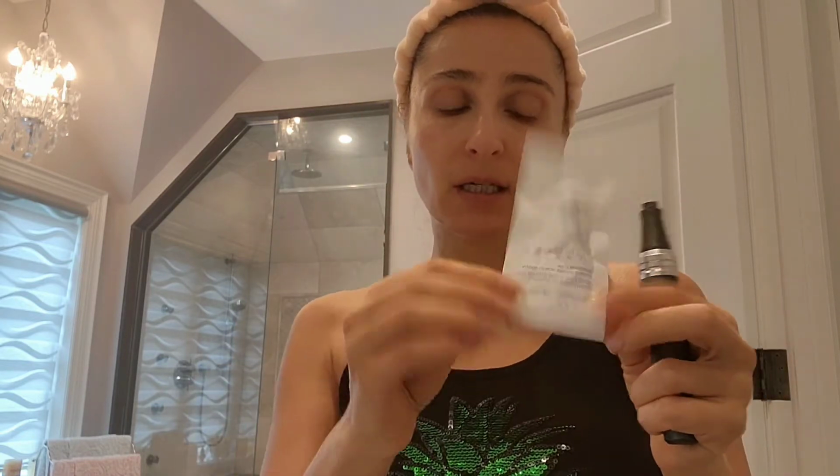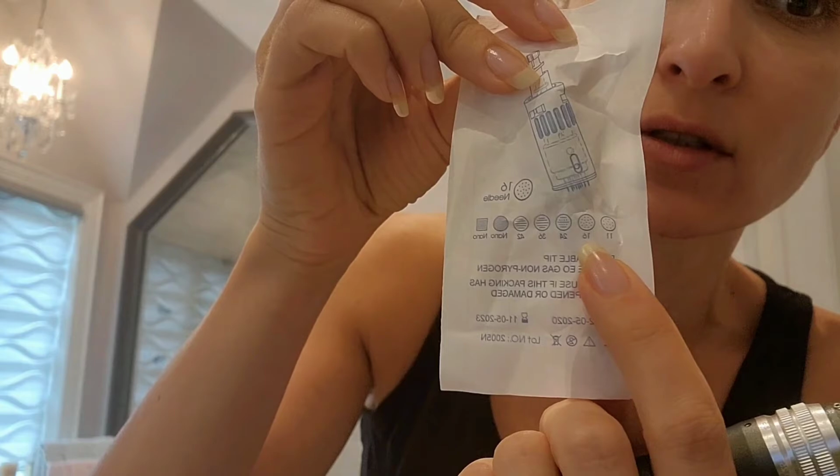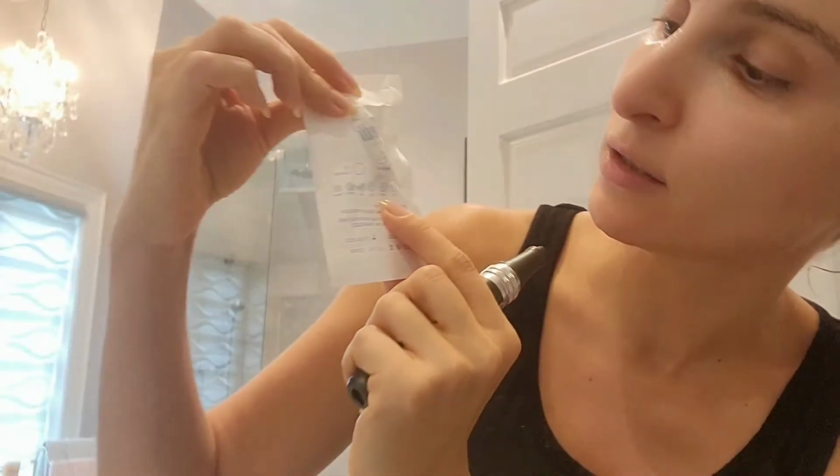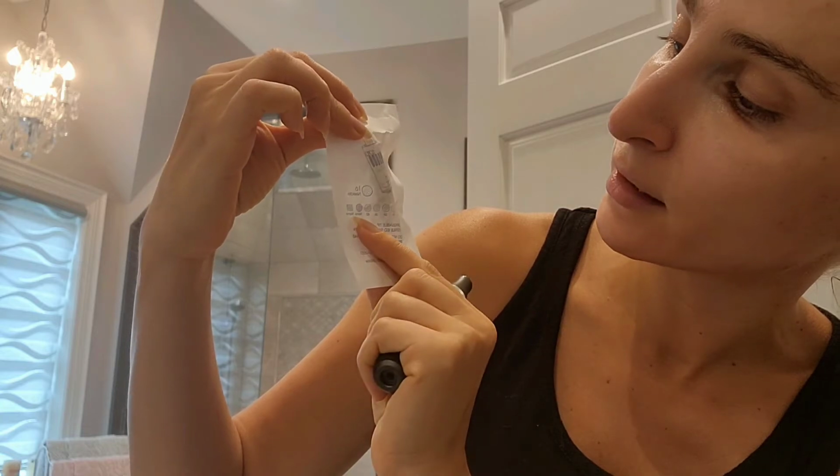You purchase these separately, they're called cartridges, and they have all kinds of different cartridges. You can see it here in the picture: 11 needles, 16 needles, 24, 36, 42, nano, and nano square.